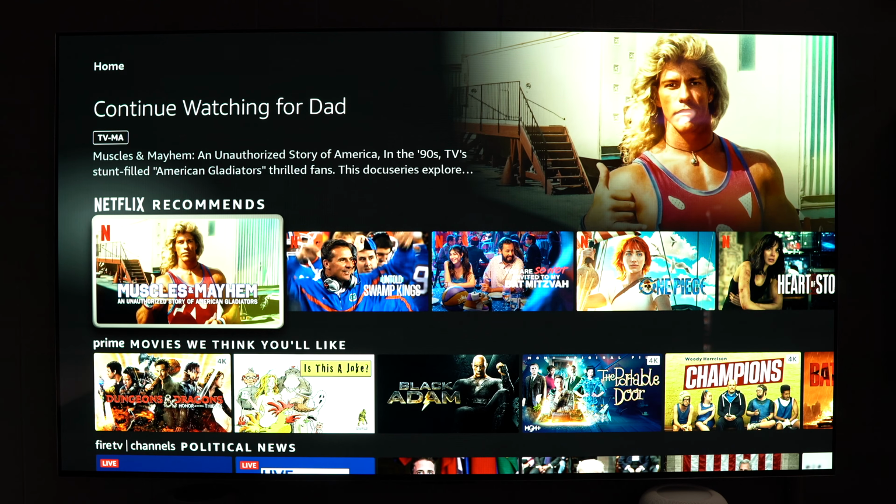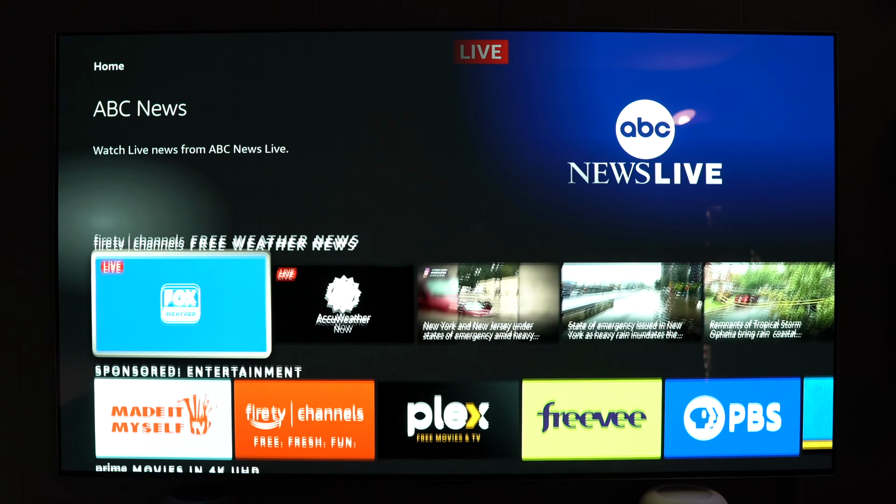If you're buying your first one, you're gonna get a great device. Now, if you're an Apple user like me, you might be put off with the interface. And it feels cluttery and busy, and you're being sold to constantly.